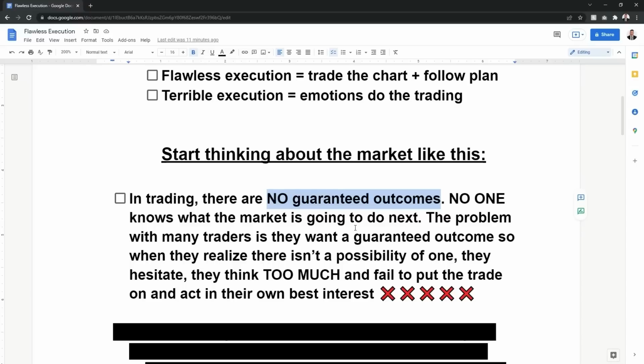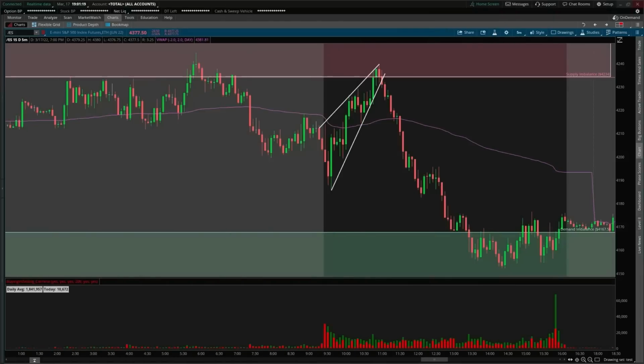And when you realize that there isn't a possibility of this, you hesitate. A lot of traders think too much and they fail to put a trade on and act in their own best interest. It's an all emotional game.